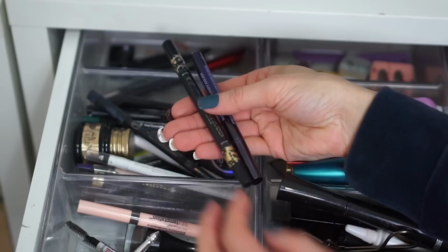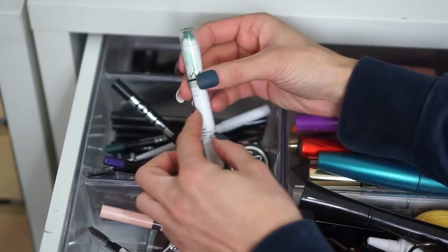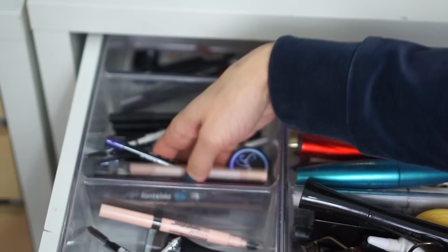I'll keep this in my Alex drawer too. What is this random green NYX Jumbo Eye Pencil? Keep it in the Alex drawer. It's good for a holiday look, probably. Alex drawer. Oh, this is a good one, actually.